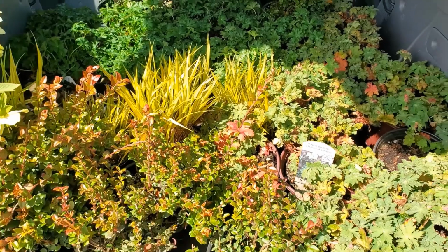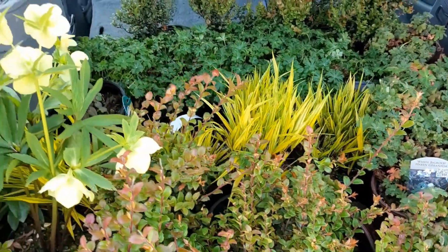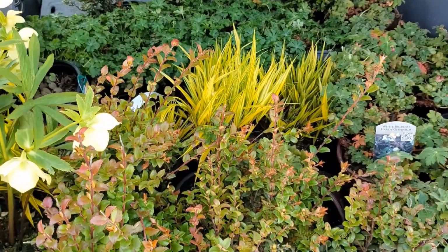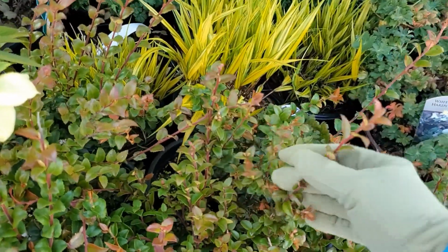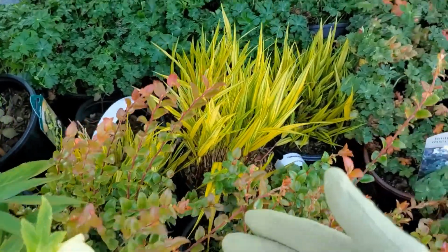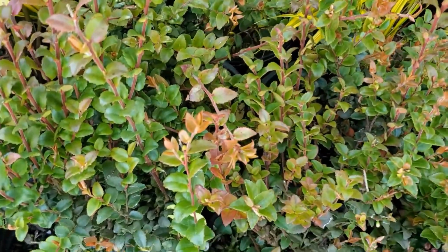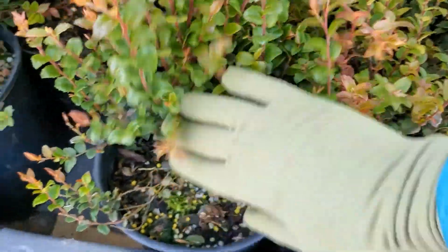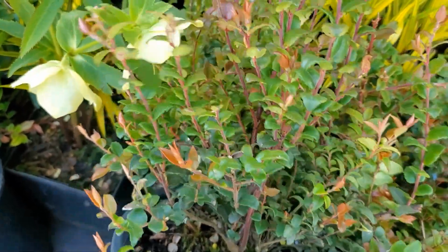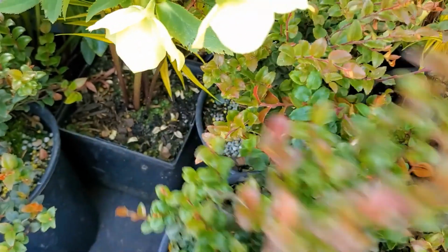And we are packed and ready to go. All of these are going to go into the same area, and you can see that I was going for a variety of the different textures and colors and shapes of the leaves and flowers. Let's take a look at what I purchased here. These right here are just evergreen huckleberries, Vaccinium ovatum. They are so tough and wonderful. I'm going to use those as a little bit of a hedging.